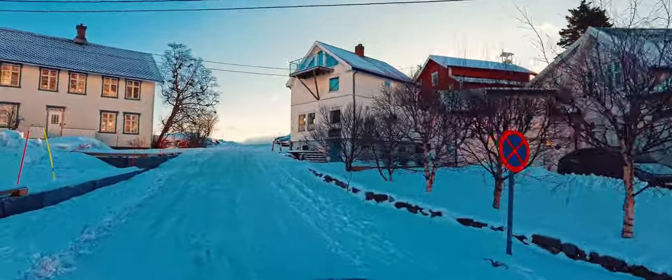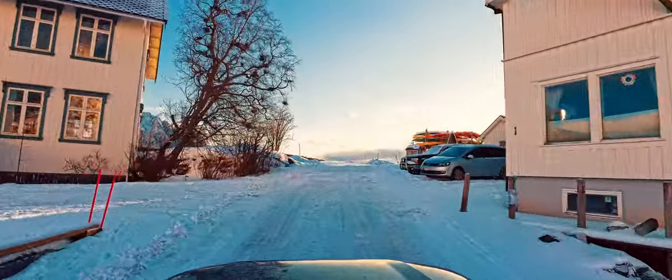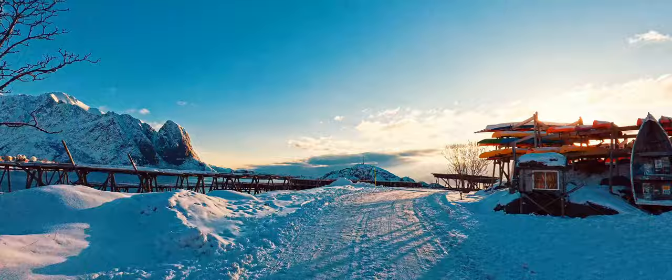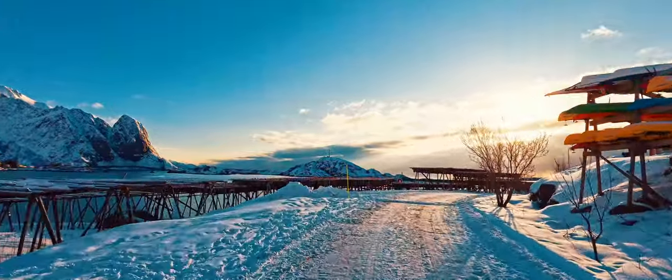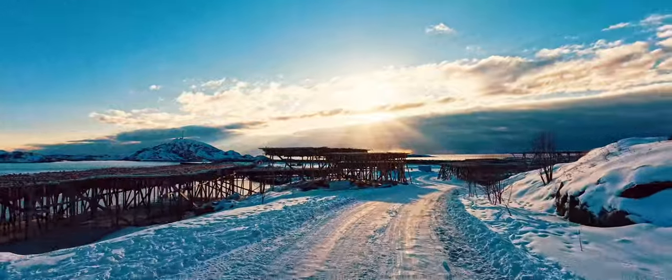Located in Nordland County, Reine is situated on the southern coast of Moskenesøya, one of the main islands in the Lofoten archipelago. The village is surrounded by dramatic peaks, including the iconic Reinebringen, which offers panoramic views of the surrounding fjords and islands.